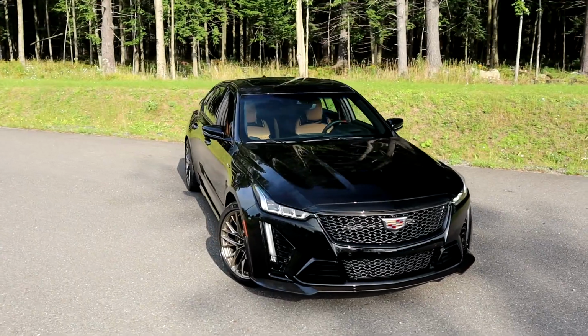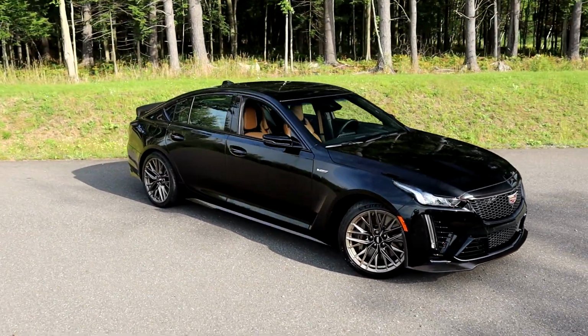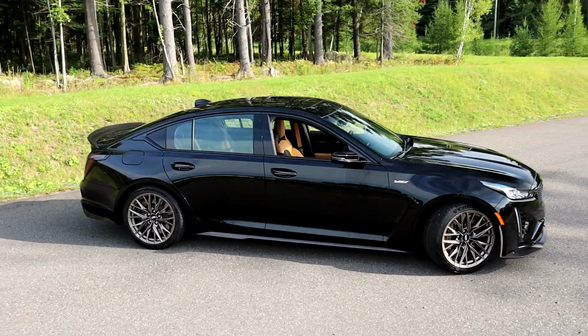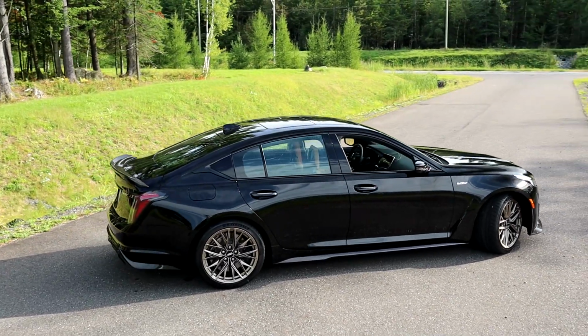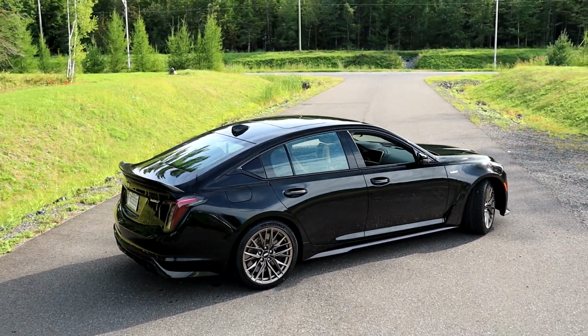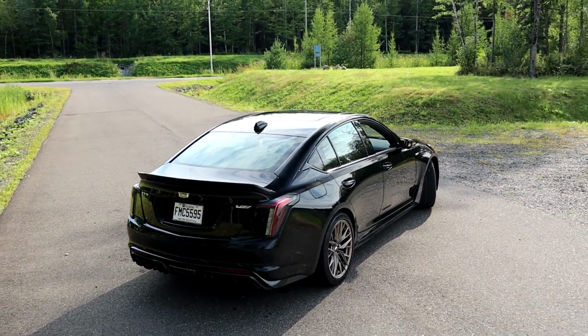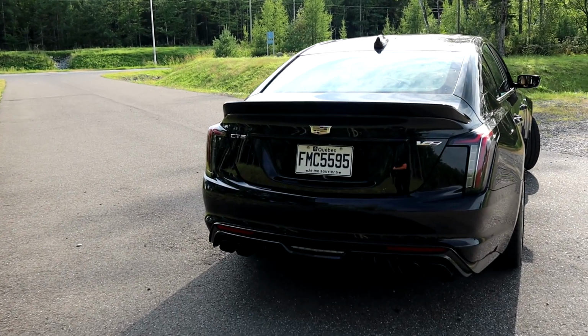So if you're able to get that machine at MSRP price, and you're digging this kind of car, I think these are really one of the last high-performance gasoline Cadillacs. These are gonna keep their price. It's gonna be a good investment in the long term. So overall, I think it's really, really worth it.